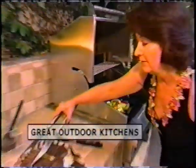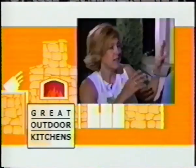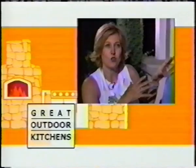Still ahead on Great Outdoor Kitchens. They live minutes from one of the top vacation spots in the country, but they'd rather be here in their outdoor kitchen near San Diego. Having an outdoor kitchen is really like a room without ceilings. And next on the show, the Pasadena dad who's never stuck outside grilling while everyone else is inside having fun. He's never alone, and he doesn't hate grilling, so he will grill up a storm for me.